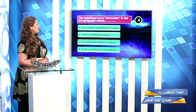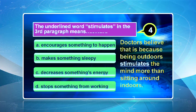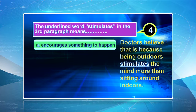Number four, the underlined word stimulates in the third paragraph means. Over here, they want what the word stimulates means, not the opposite. Let's look at the options. Encourages something to happen, makes something sleepy, decreases something's energy, stops something from working. Let's read this sentence again. Doctors believe that is because being outdoors stimulates the mind more than sitting around indoors. What does stimulates mean here? It means encourages something to happen.